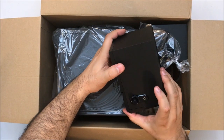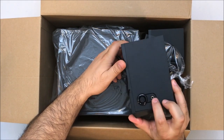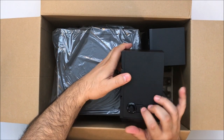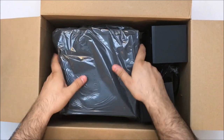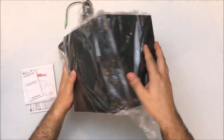Okay, so here is the right speaker. Usually it's the one that has, so there's the auxiliary port, or maybe that's a headphone port, so you're able to plug in some headphones. That's a nice feature, I like that. All right, so there's the volume control and power. Okay, cool. And then here we go with the subwoofer. I'm gonna go ahead and move this box off of here. You can take a look at this.